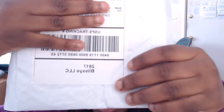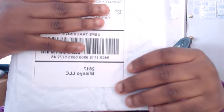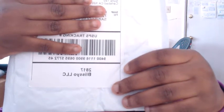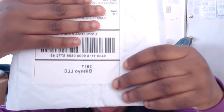I was pretty overjoyed when I got it. And it came in this wrapper right here. This is how you know it's recent, because I still have it. And as you guys can see, it says Bliss LLC or something. Okay, Bliss Yoni LLC. And this is the tracking label and everything.